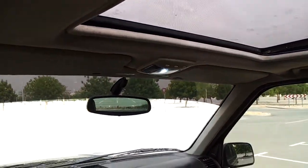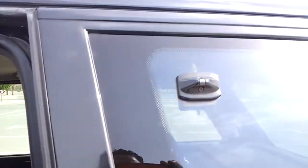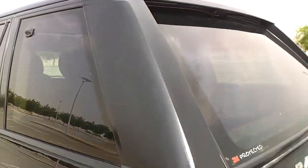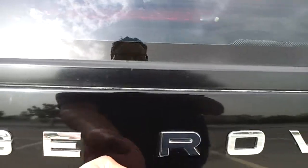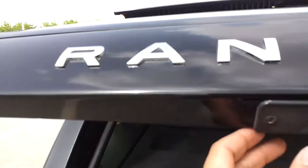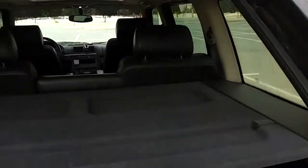You can just make out there's a microphone there above the rear view mirror, which incidentally automatically dims when you have bright lights in your rear view mirror. There's also a GSM aerial, which we believe is factory fitted. Not exactly sure how that's working at the moment, but again it's just a minor little peeve on a vehicle that really has got so much going for it. Even the rear badging has been updated to the later style chrome.